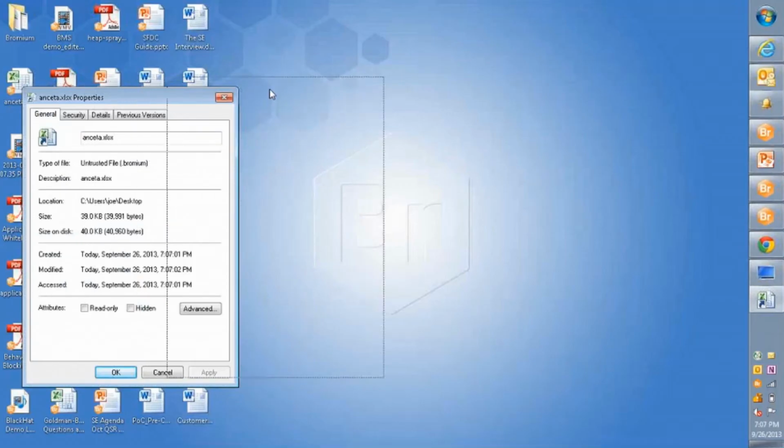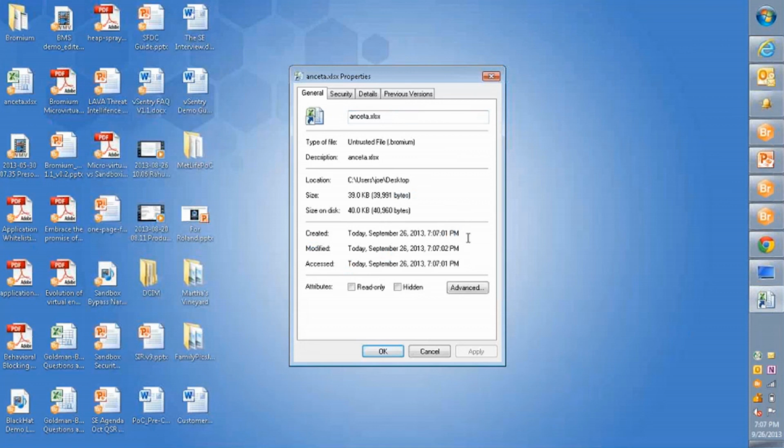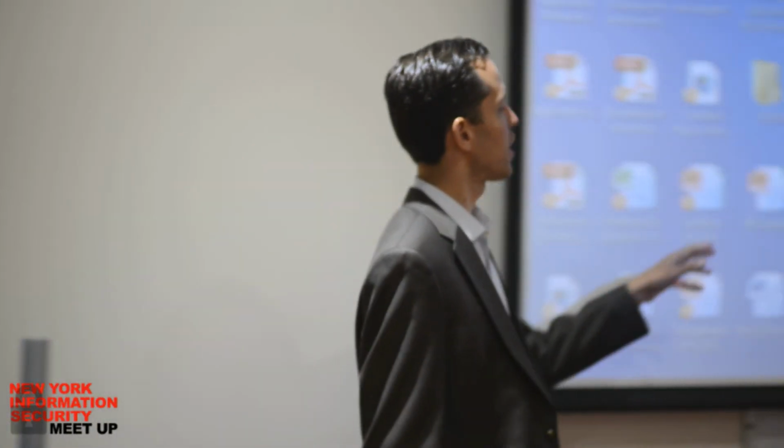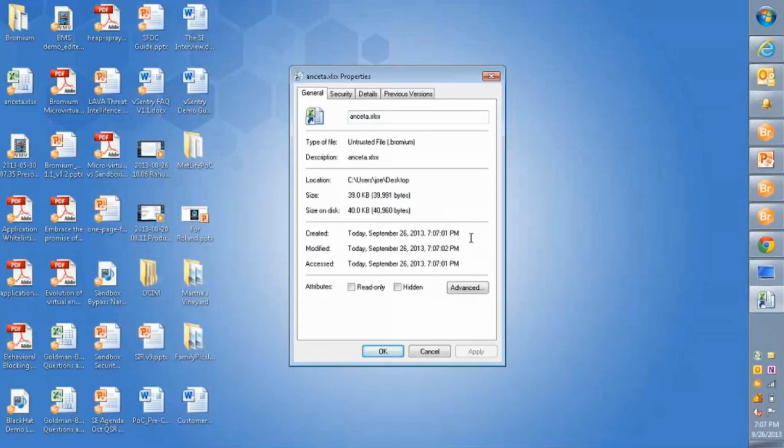So let's minimize everything for a moment. You can see that nseta.xlsx is sitting on my desktop there. And it really is the file I just downloaded. There's no smoke and mirrors here whatsoever, I promise. But you can see that the creation, modified, and access dates are all right here, right now, what I just did. Now the difference here is that you can see it's an untrusted file.